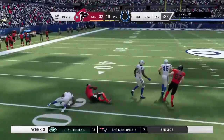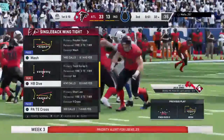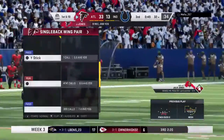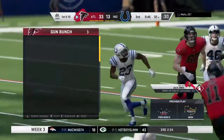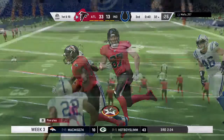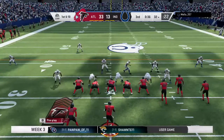Caught by Jones. And he's able to get this one all the way past the 30. His big day receiving just keeps getting bigger. He's over 200 yards now on the afternoon. Ryan now five straight completions here in this second half. First and 10.